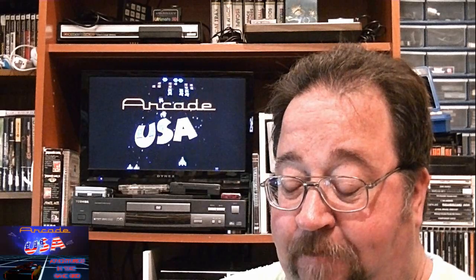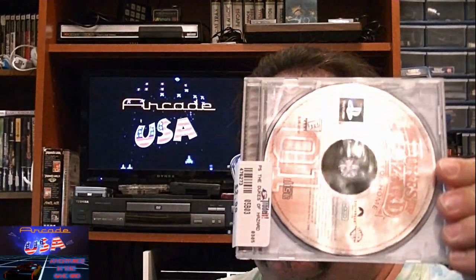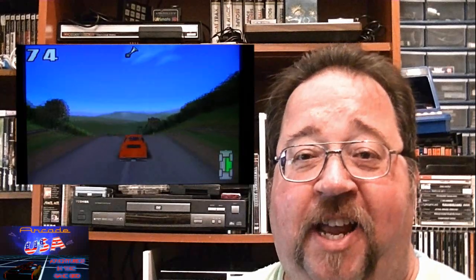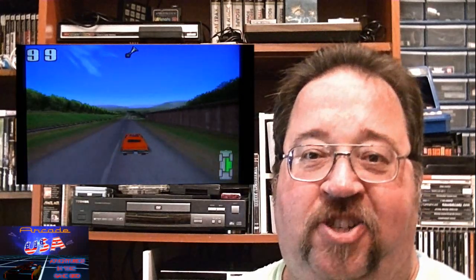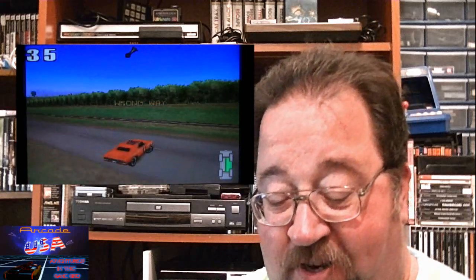Next thing I picked up was the Dukes of Hazzard Racing for Home. Basically, it's a Dukes of Hazzard racing game. It's kind of neat. You have like a time trial you do. You have Enos chasing you in a cop car. You try to get away from him. A bunch of other things. You got jumps and all that good stuff like you see from the TV series.